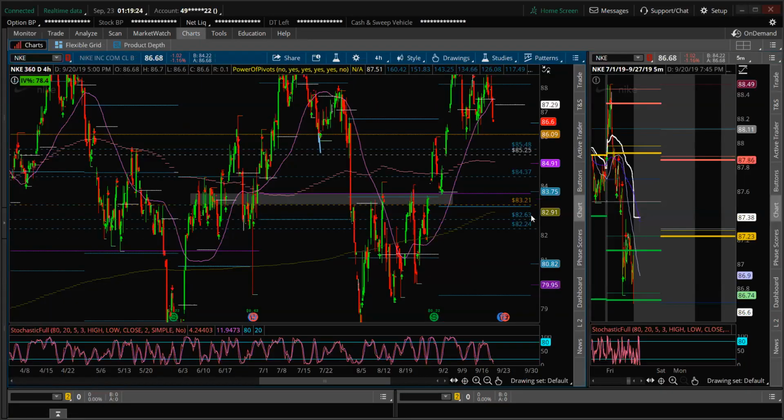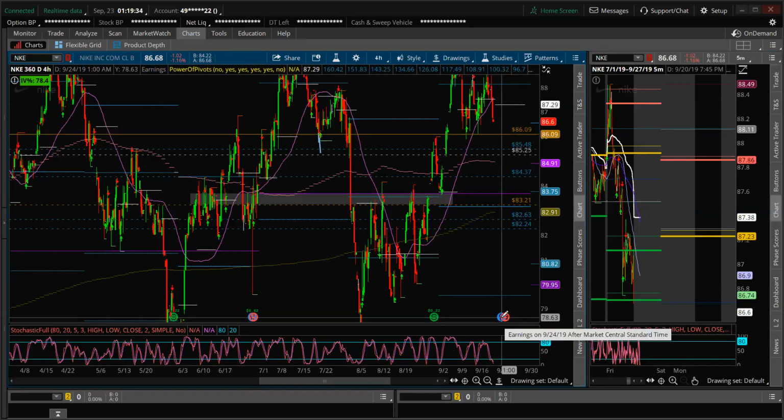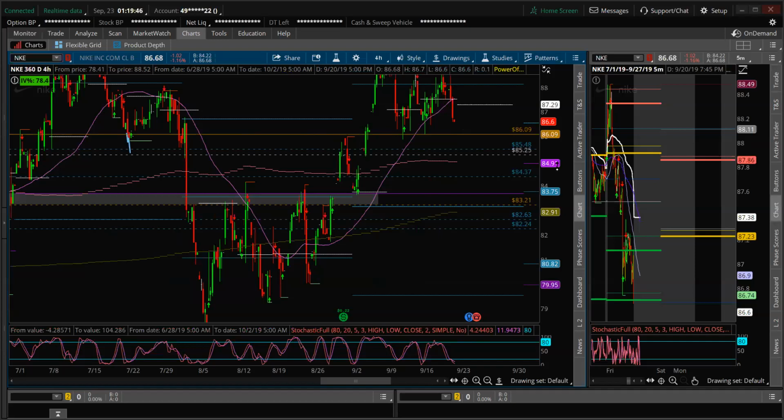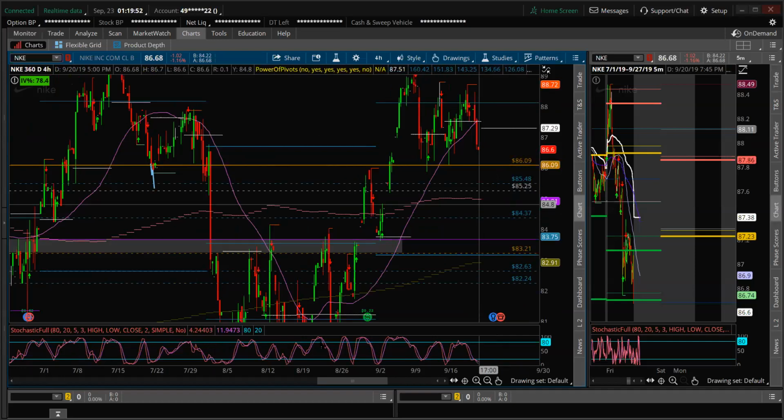Let's mark that. 8609. Earnings. Also, no, this one is after, so we're going to be able to see setups during the day. So it does look like it wants to go towards the 8609.